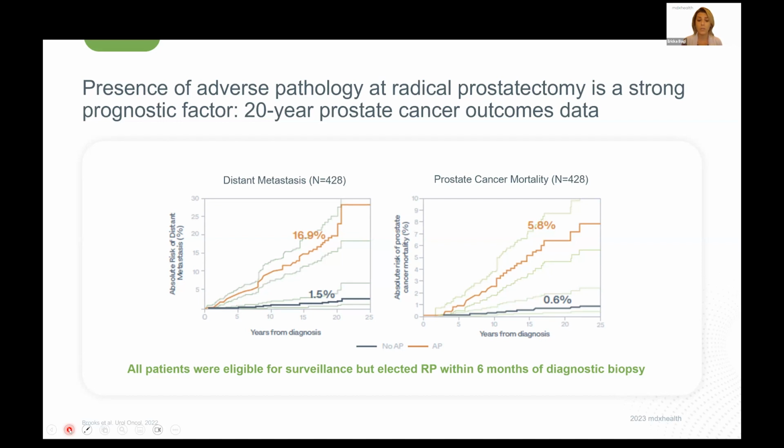And adverse pathology in our definition, which is going to be that T3A disease, so your primary pattern 4, or your non-organ confined disease, is a little different than how some of the competitors define adverse pathology. But again, looking at those patients and how they did, as we can see, patients that had adverse pathology had a marked increased risk for distant metastases compared to patients that did not have adverse pathology, as well as prostate cancer mortality.